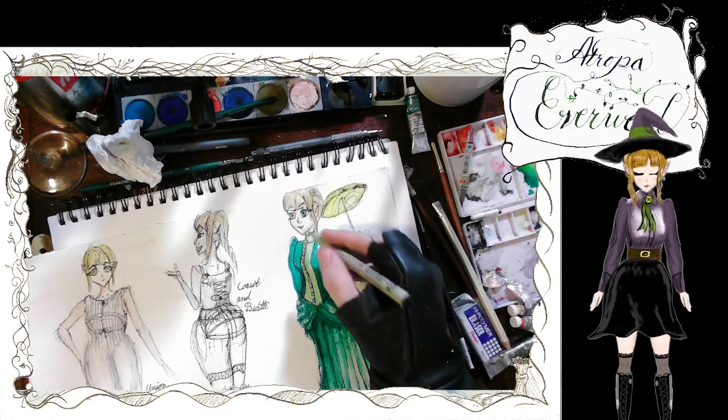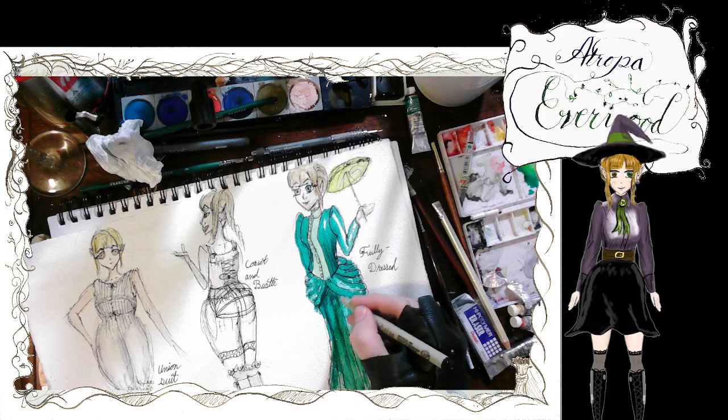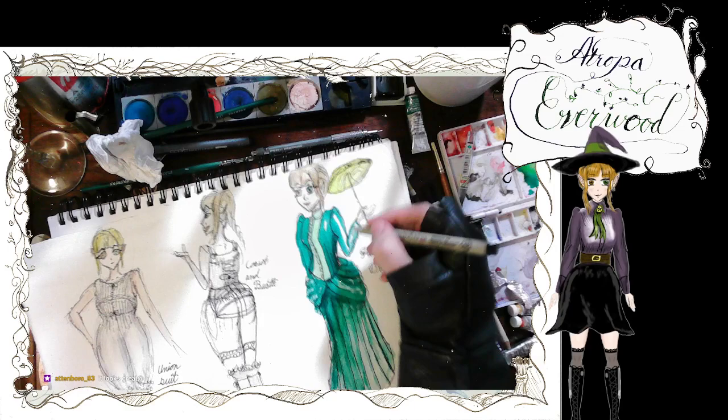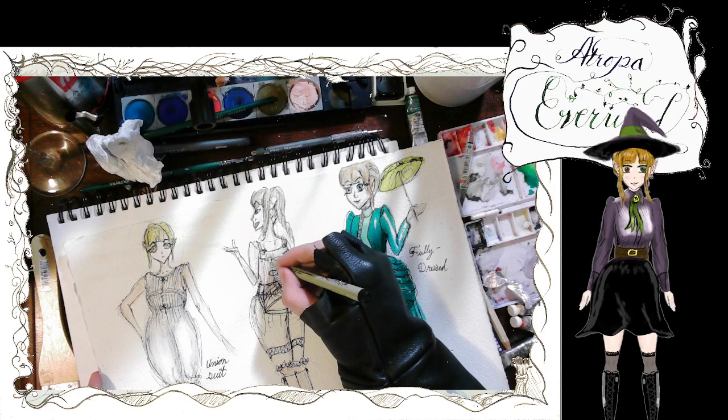Because who doesn't like a nice, fashionable green? Let's get this a bit darker, actually. You can do a bit of cross-hatching. Just emphasize the shading. And here, too. Get this darker. And we need to show the boning channels and the grommets.